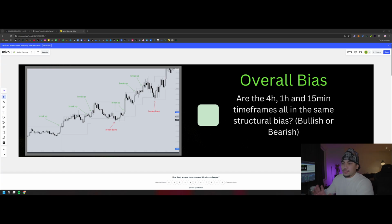Perfect. Okay, so first, the 4-hour and the 1-hour and the 15-minute have to all be aligned. What do I mean by that? That means that the 4-hour has to be bullish, 1-hour bullish, and the 15-minute also bullish if you're looking for longs. And if you're looking for shorts, the 4-hour has to be bearish, 1-hour has to be bearish, and the 15-minute, lo and behold, has to also be bearish. We're gonna go over an example. Okay, so we're looking here.